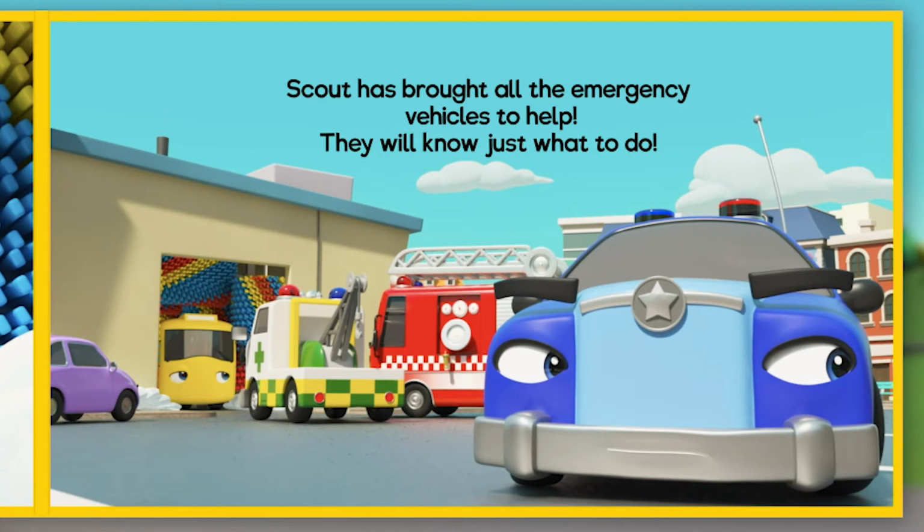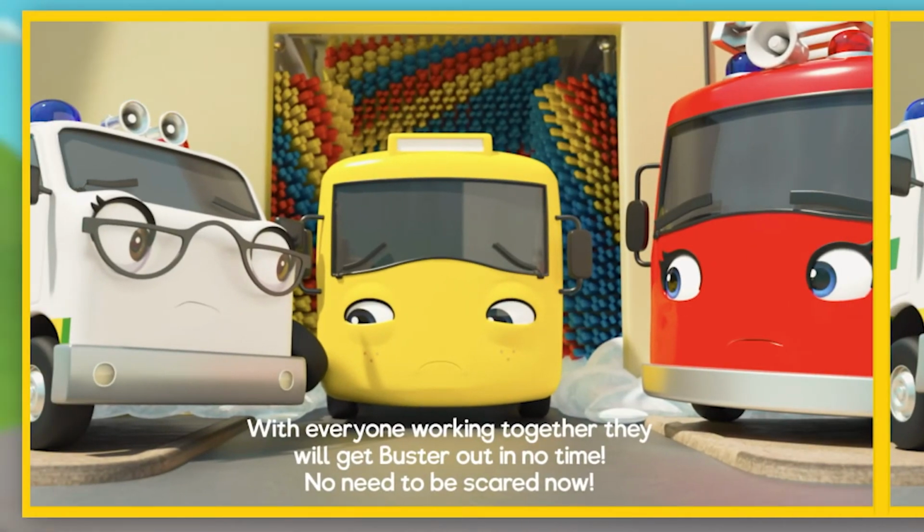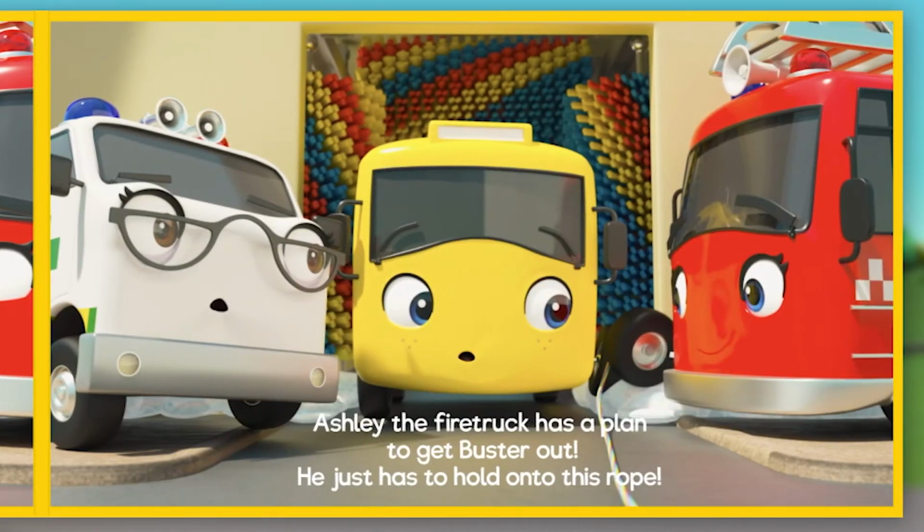Scout has brought all the emergency vehicles to help. They will know just what to do. With everyone working together, they will get Buster out in no time. No need to be scared now. Ashley the fire truck has a plan to get Buster out. He just has to hold on to this rope.